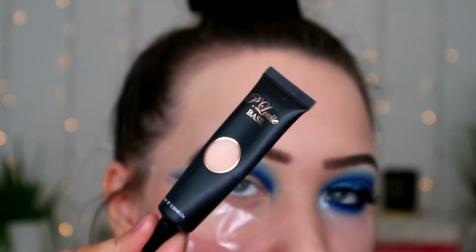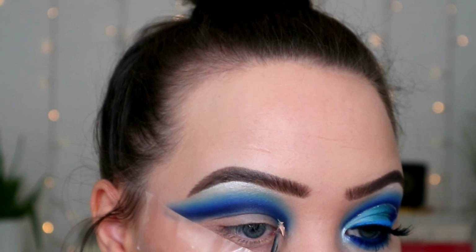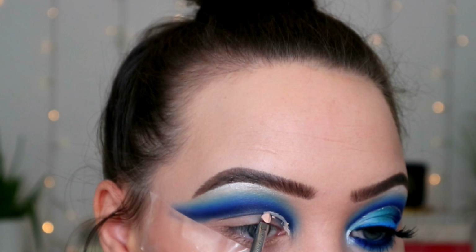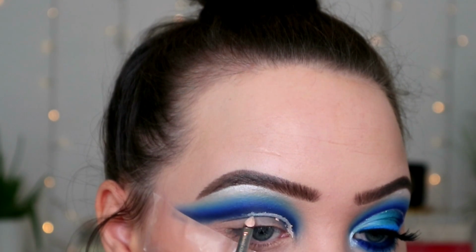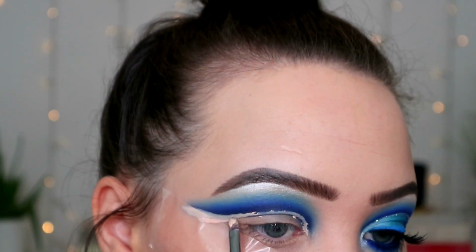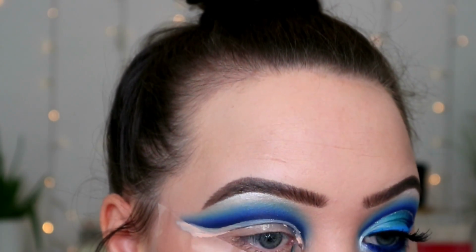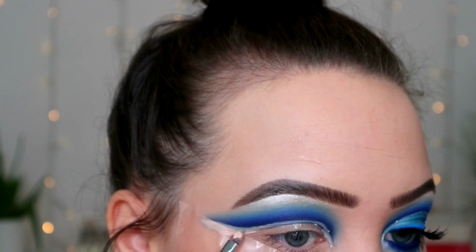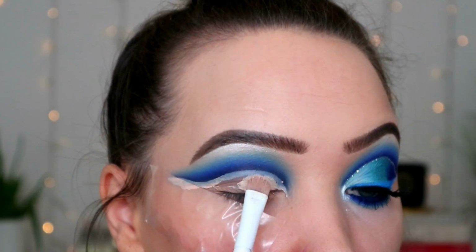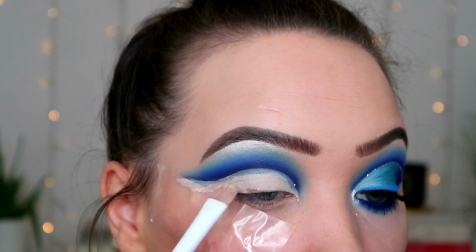So now I'm going to take the P. Louise base. This is in the shade 02. And I'm going to use this to carve out my desired shape, which will require a lot of attention to match the other side. That's why these looks are so much stress. And I'll also use it to completely fill in the center, just so our shadows are popping.